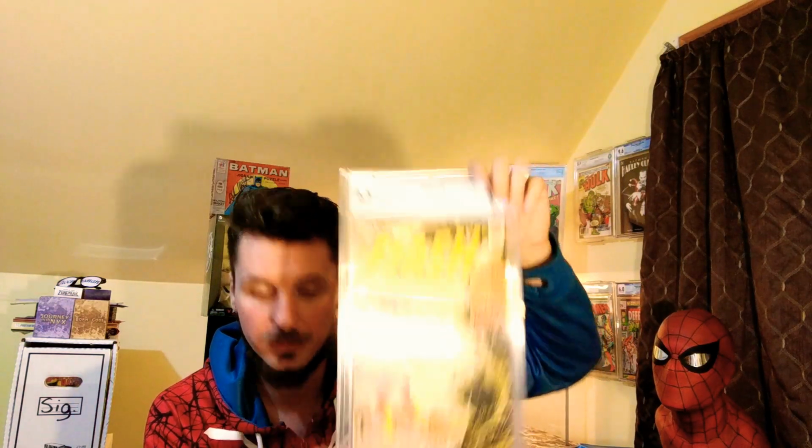On to the last two books that I got in that Heritage box. As you can tell, there have been a lot of packaged books in that box, and they just stuff them silly. Ridiculous. All right. Flash 110. First Wally West. Great book to have in a 4.5. First Kid Flash, guys. Great book to have. Great spec book.